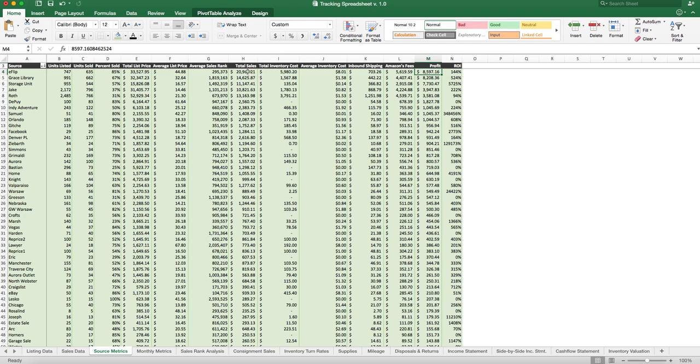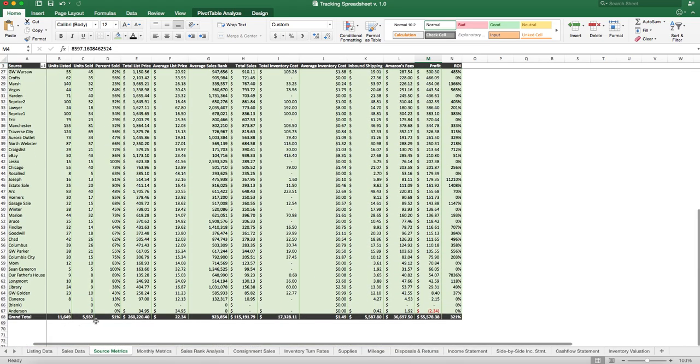Most importantly, you can see how much you've sold, what your inventory cost was, your average inventory costs, inbound shipping rates. You can see Amazon's fees. Yes, we're making them very wealthy. And you can see your profit and your return on investment. And if you scroll down to the bottom, you can get those averages. So you can see my average inventory cost is right around $1.50, but I also do a lot of online arbitrage when it comes to books, and that drives the price up.